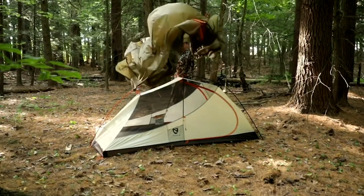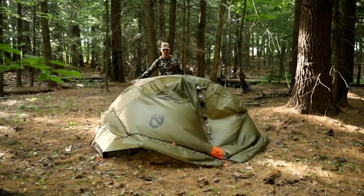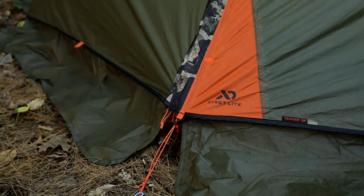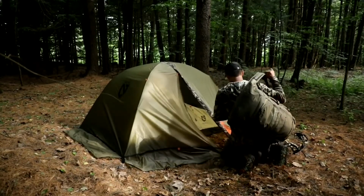Our premium ultralight 15D nylon ripstop fly is reinforced with a silicone treatment for increased durability and the most reliable and technical weather protection possible. And Tracker's full coverage rainfly and snow skirt protect you when the snow rolls in so you can cover greater distances no matter what the forecast holds.